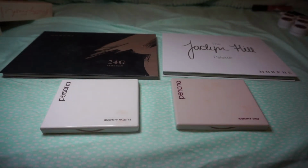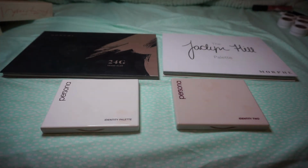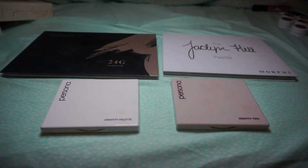Okay, everyone's favorite part. We're moving on to eyeshadows. If the lighting keeps changing throughout the video, it's because I'm literally having to hold the light in my hand, because otherwise it just looks weird. So that's what we're doing.